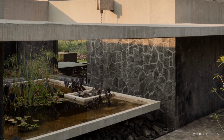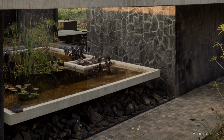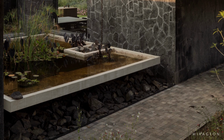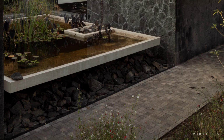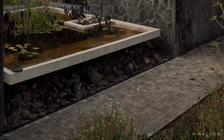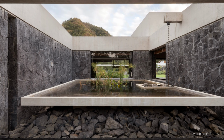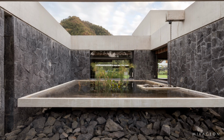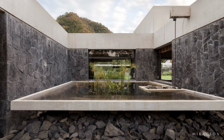The materials used in this house reinforce its bond with the site: volcanic stone and cast-in-place concrete, both low maintenance and visually grounded. The earthy tone palette blends into the surroundings, echoing the native vegetation and reinforcing a sense of permanence and calm.